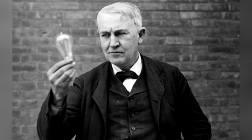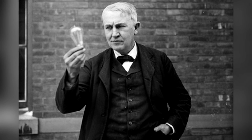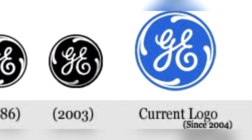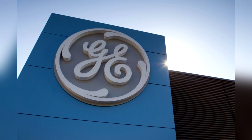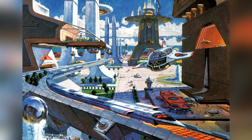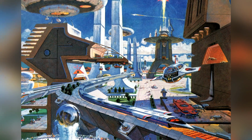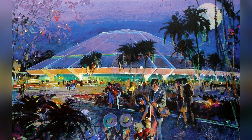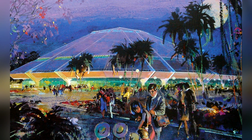GE's original idea for this ride would be one that showcased how Thomas Edison's invention of the light bulb was the beginning of what would eventually become General Electric, and that was it. Just a ride focused solely on GE. Thankfully, Imagineers objected to this idea and encouraged a more broad representation of America's future before the tie into electricity was dropped altogether, and the attraction could be more like its original concept as the epitome of all of the Future World pavilions combined.